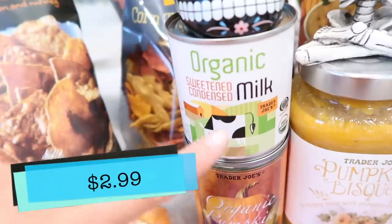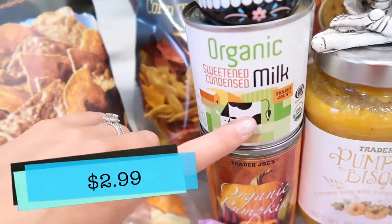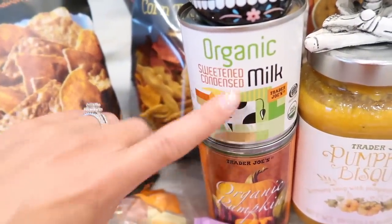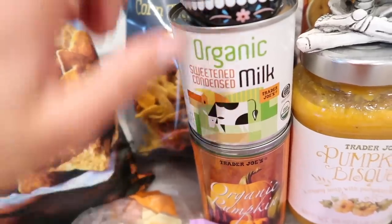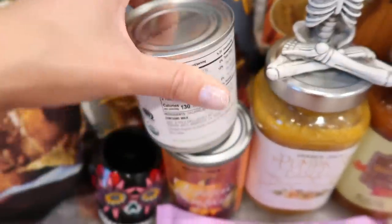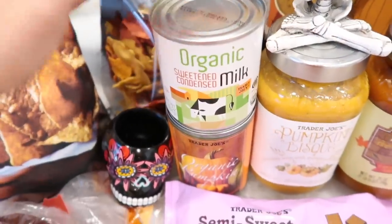The organic condensed sweetened milk is also available again. This is again a seasonal product, not available year round, and another one you can stock up on because it's good until August 2024. So 2 years from now is when it goes. So if you wanted to stock up on this, do it now.